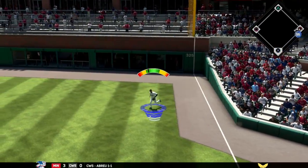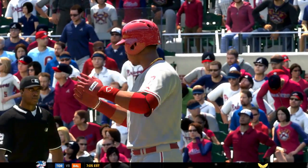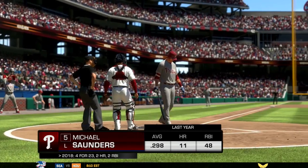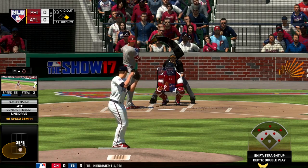A nice piece of hitting there from Franco as that's going to take a bounce off of the wall. But Kemp is there to field it, and it's only a single for Franco. That's some professional hitting from a professional hitter in Maikel Franco. He gets on first base with a single. And here comes Michael Saunders, the Canadian outfielder.